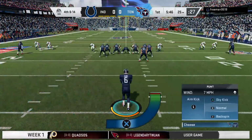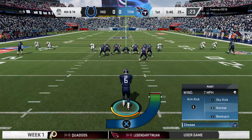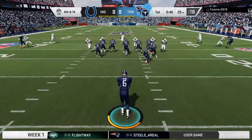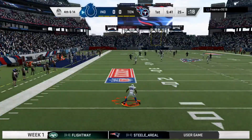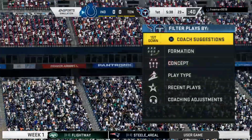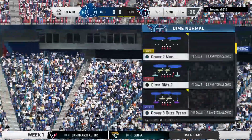On 4th down, here's Brett Kern to punt the football away. He steps into this one, and this is a rocket. This will be fielded at the 17. Call that one an even 60 yards. And the Colts will go on offense here, 1st and 10.